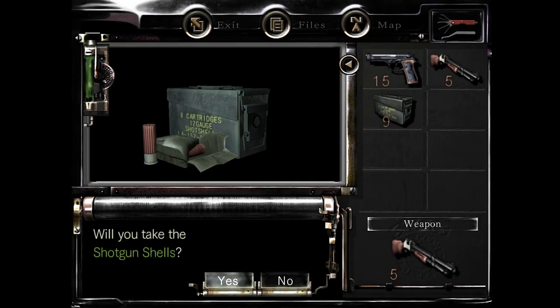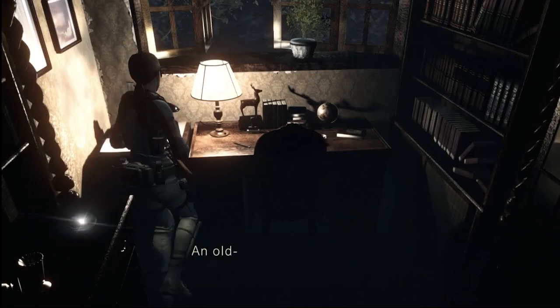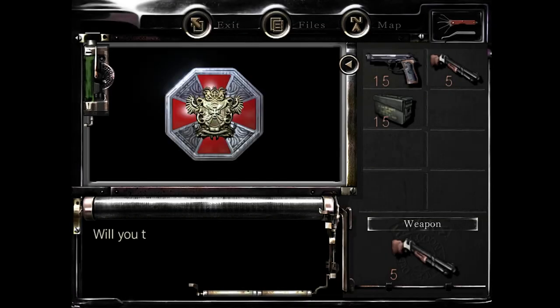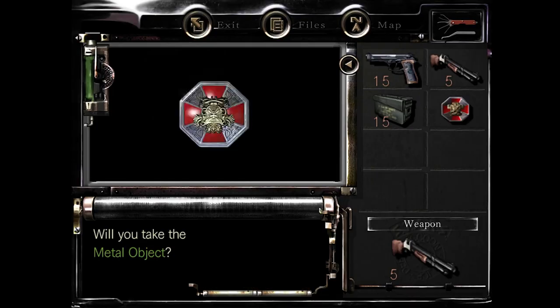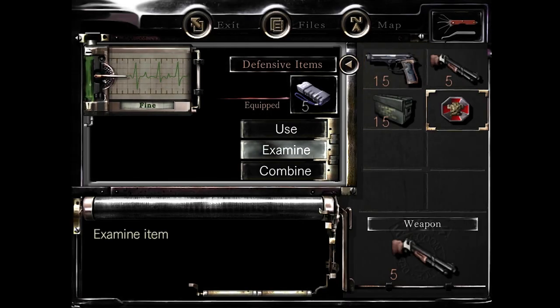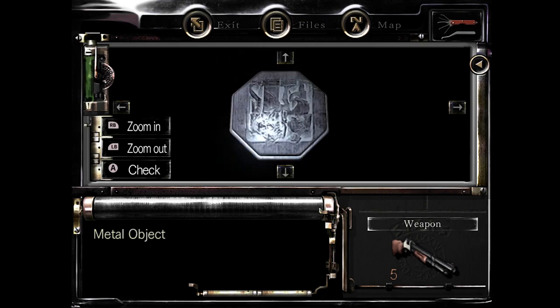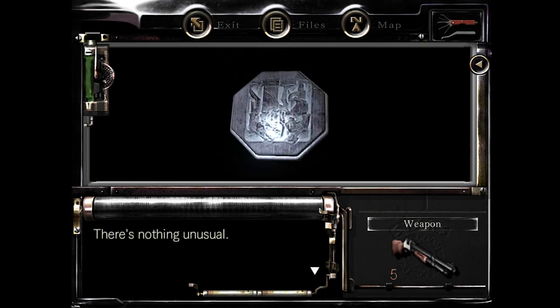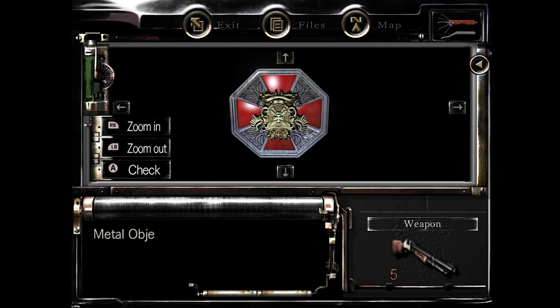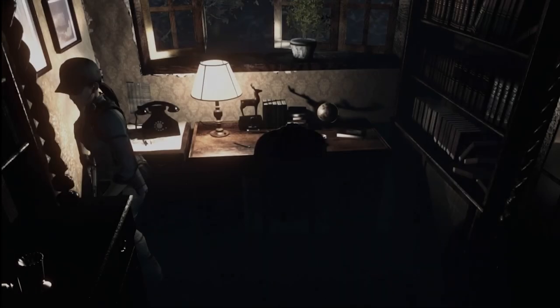8 cartridges, 12-gauge shot shell. There's something behind an old-fashioned telephone. Looks like the line has been cut. Would you like to pick up the umbrella icon? Hey, it's another octagonal icon to fit in that same thing you put one in earlier. Yeah, that's weird.